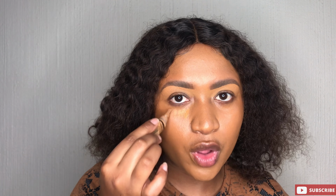So I am honestly loving this foundation. However, I'm not going to build it up because I don't have dark marks or anything like that. So for me, it will look like a full coverage foundation. I think if you do have dark marks, you should, however, try building it up. I am going to do my normal foundation routine. I'm gonna go in with my LA Girl Pro Concealer.